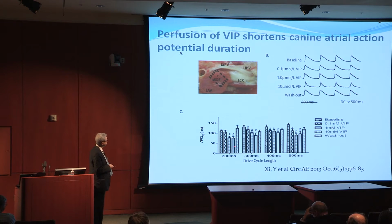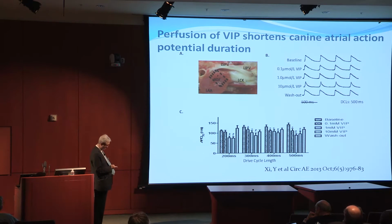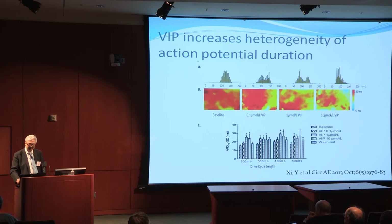This is composite data looking at different pacing cycle lengths and different VIP concentrations. They consistently show that VIP dose-dependently abbreviates the action potential, which can be reversed after washout, although sometimes the washout is not necessarily very complete, like here. But definitely there is a washout phenomenon, and why it didn't fully return is mechanistically important.